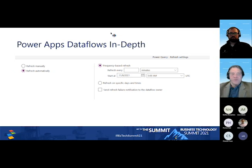And to run the data flows, you can run those automatically or manually. You can do it on a schedule, and you see some of the detailed options here for how to run this.